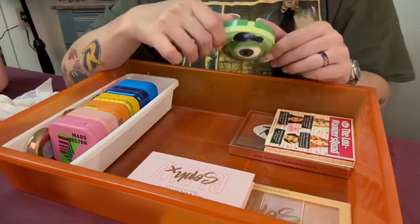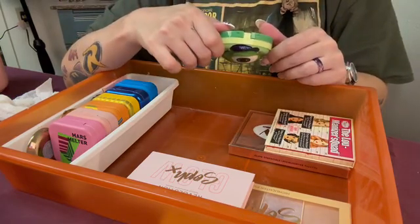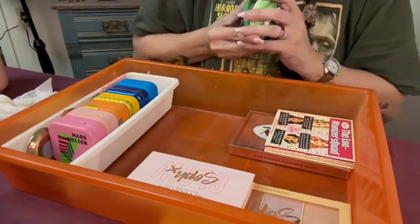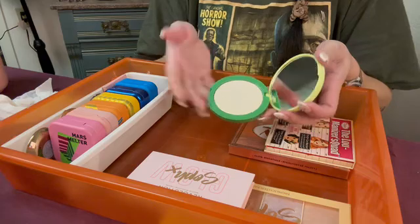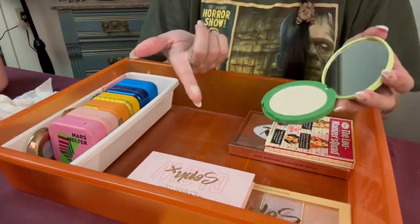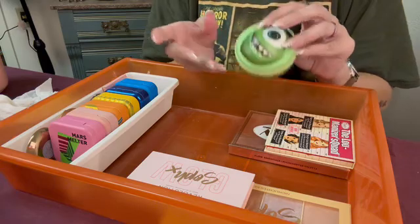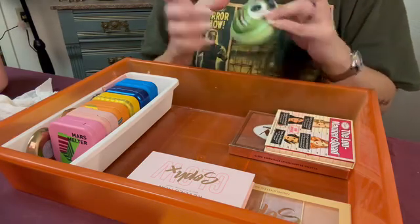This is from the Monsters University collection from Makeup Revolution. They missed the mark on this. This is just a champagne highlighter. I feel like they should have made this a green one. It's really subtle, but again, it's going to give you that lit from within. My husband's favorite Disney character is Mike Wazowski, so that's why I have this.